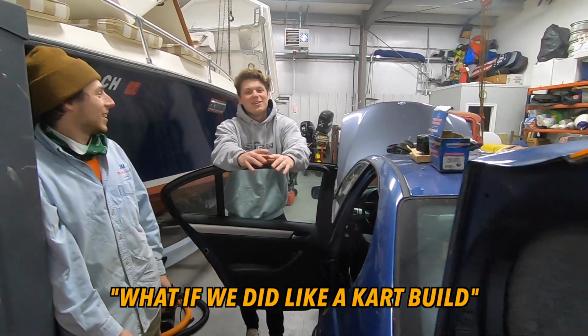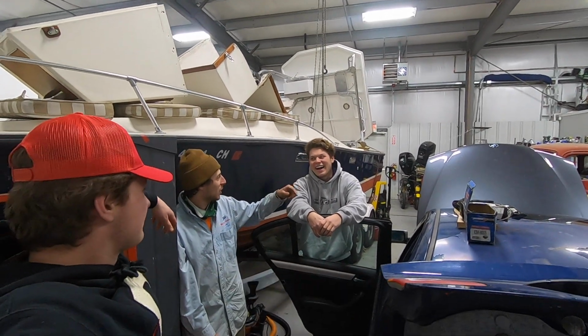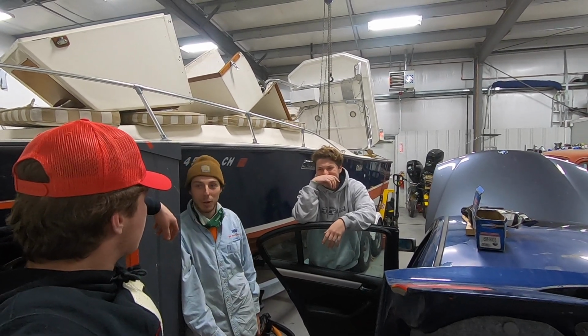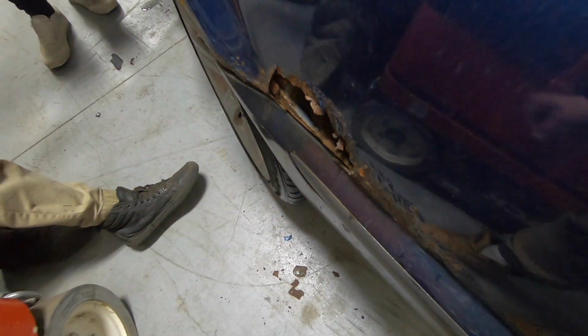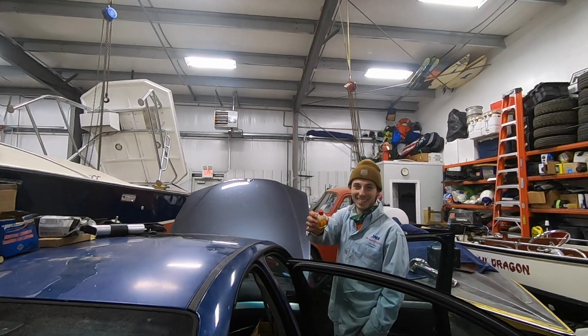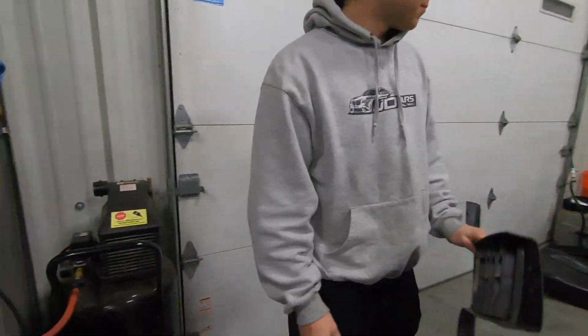What if we did like a cart build? Oh, a drift cart? Like exoskeleton? Yeah. No body panel. That would be sick, and we'll tube frame the whole front end. Let's tube frame it like Alex Choice. Oh. Yeah, we got some body work to do. Oh god. Sanchez was drinking and drifting, baby. Stripping her down, baby.